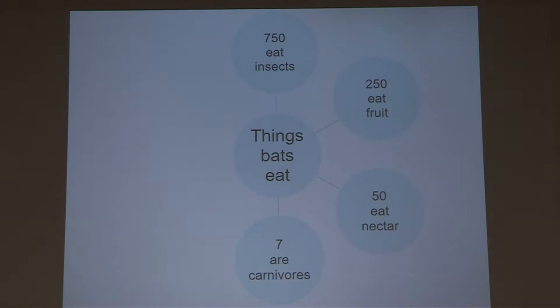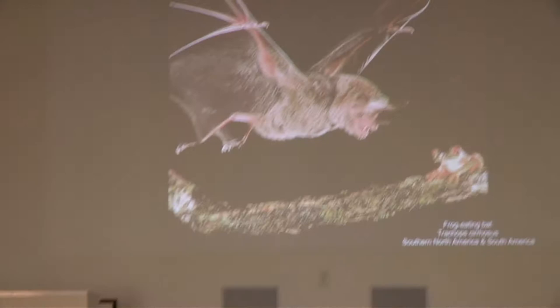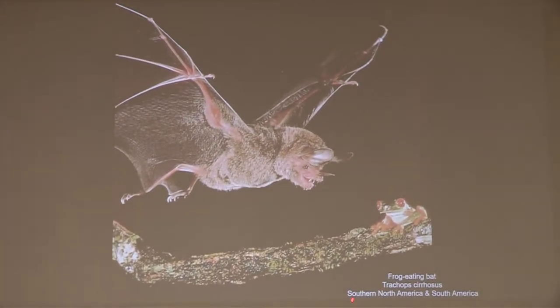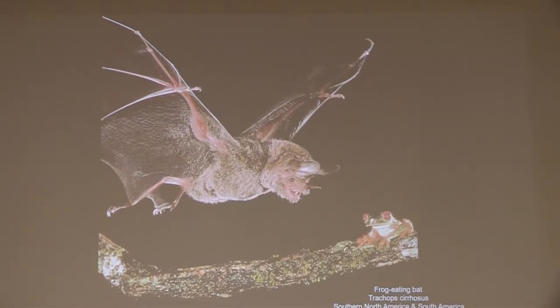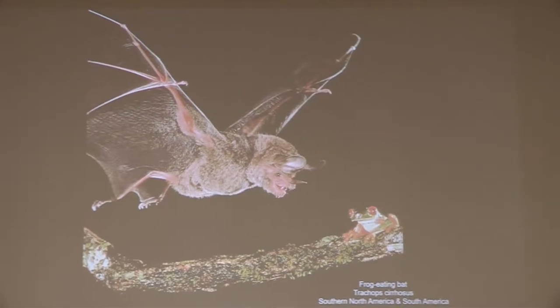Then we have the carnivores. We have bats that eat a wide variety of meat. Here we go. One of the favorites is frogs. So this poor, look at the teeth on this guy, my gosh. This guy's gonna fly in, he sees that little tree frog, he comes right up and grabs the tree frog and keeps right on going.